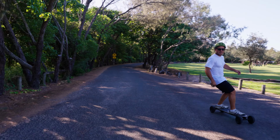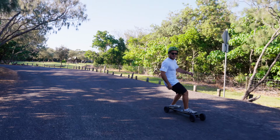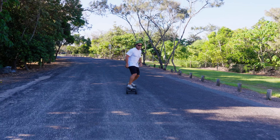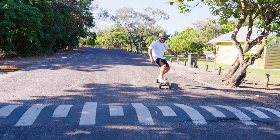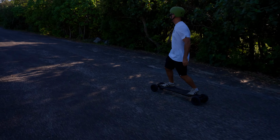All right, got a bit of a road here where we're completely free. There's no one here, which is good. It's really rough, so you just got to be careful. All right, here comes another speed bump. Let's do this. Nice. Woo! Nice. Oh, I love going over those. You can hit them at speed.